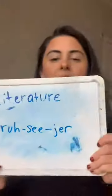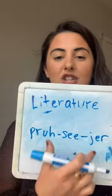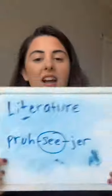So let me rewrite it. Let's see how it would look if I rewrote it phonetically. Bear with me. All right, procedure. Like this. Procedure. And the C would get the stress.